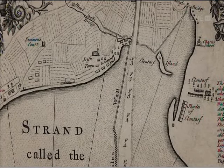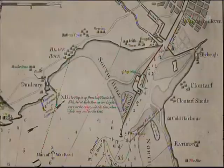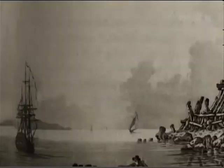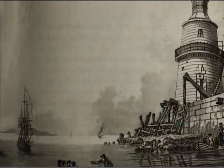Meanwhile, storms and woodworm were having a devastating impact on the wooden piles, and the decision was taken to extend the stone wall all the way to the lightship, creating a seawall 5.4 kilometers long. Work on the new section of the wall began at the eastern end of the piles, and in 1764, construction began on the Pool Beg Lighthouse.